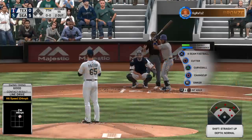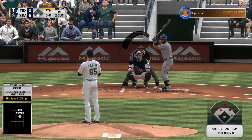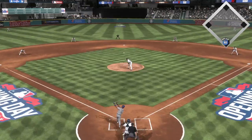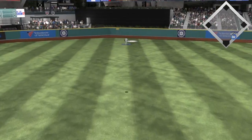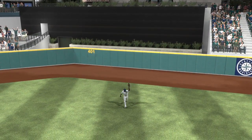Now batting once again, shortstop Elvis Andrus. Elvis Andrus has singled in 2 trips to the plate thus far. Hit in the air out to center field. Gordon is going to have room out there as he puts this away to retire the side. Ladies and gentlemen, it's time.